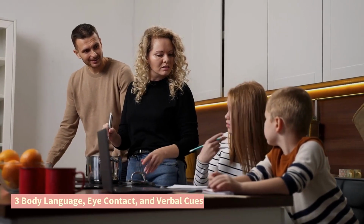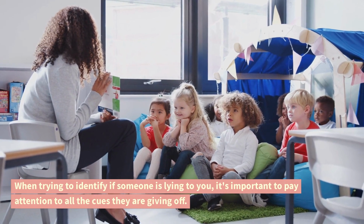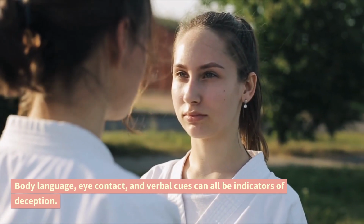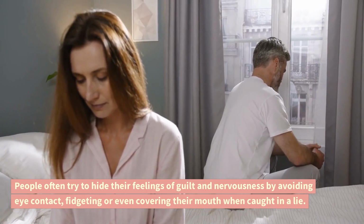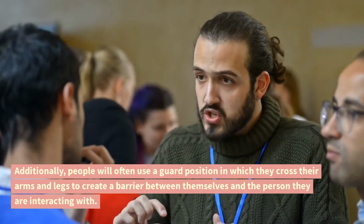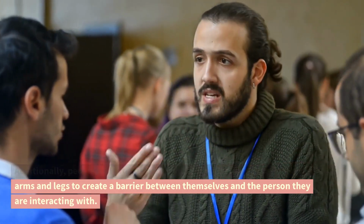3. Body language, eye contact, and verbal cues. When trying to identify if someone is lying to you, it's important to pay attention to all the cues they are giving off. Body language, eye contact, and verbal cues can all be indicators of deception. Body language is a crucial indicator of whether someone is trying to deceive you. People often try to hide their feelings of guilt and nervousness by avoiding eye contact, fidgeting, or even covering their mouth when caught in a lie. Additionally, people will often use a guard position in which they cross their arms and legs to create a barrier between themselves and the person they are interacting with.